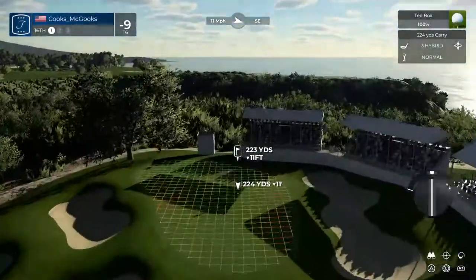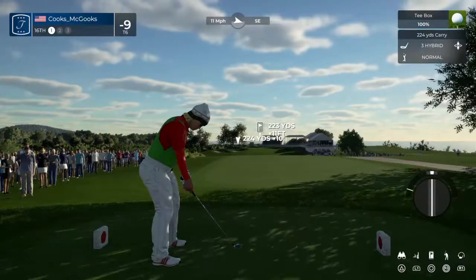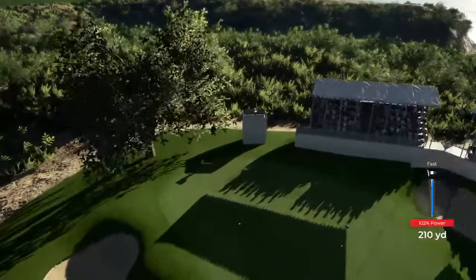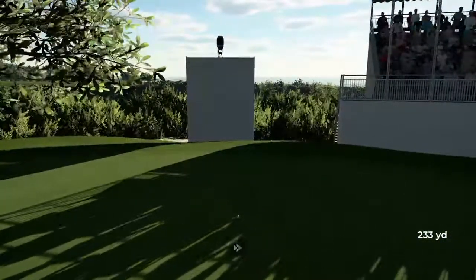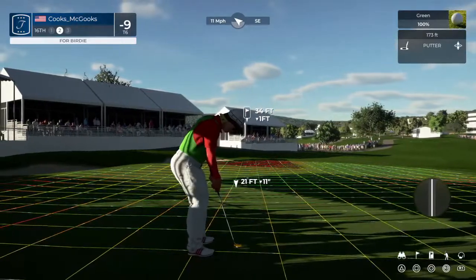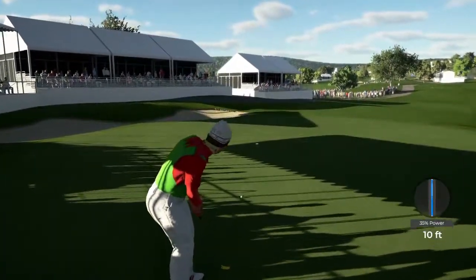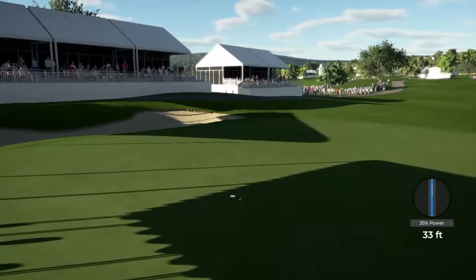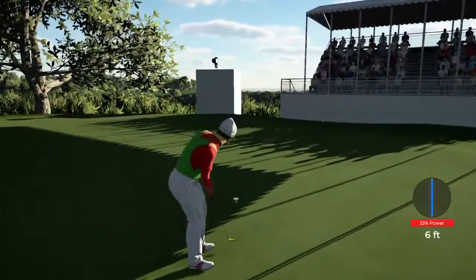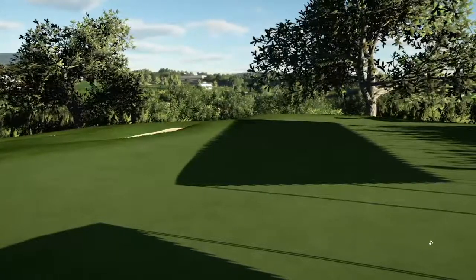Careful out there. Wind's going left to right on this hole. Beautiful swing. That's safe. All right, staring down a birdie putt here. Got this left for par. This putt's good so far. Well done on this one. Okay, so that'll keep you at 9 under for the round.